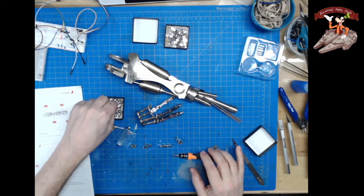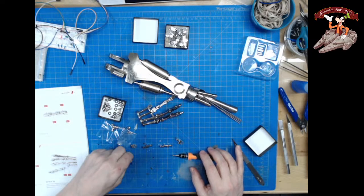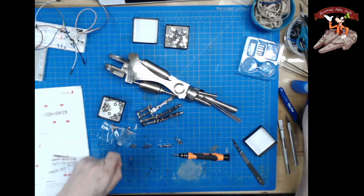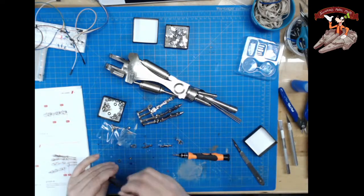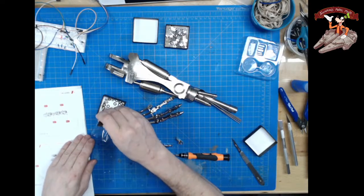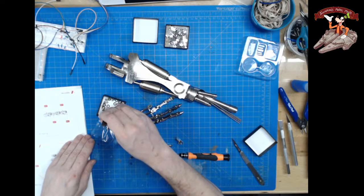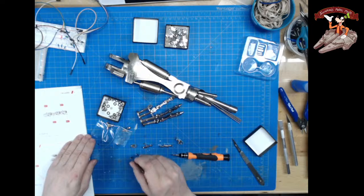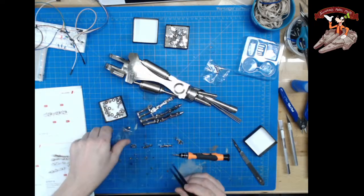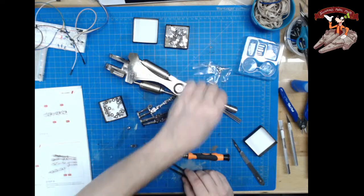So let me grab one of these. I did keep my tweezers handy where I could find them. So there's 2 screws, 2 washers. Set those up out of the way.